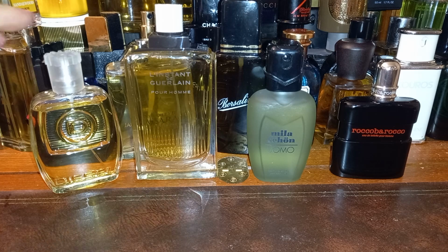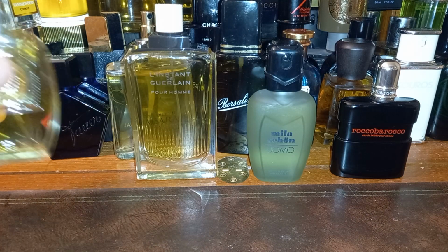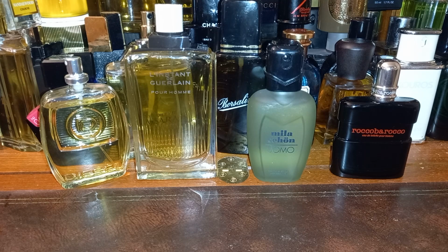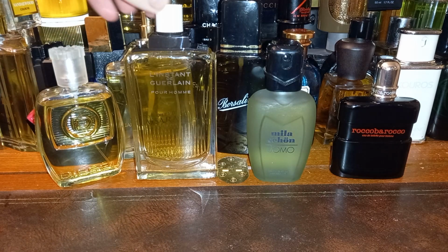Today we have the original Diesel release for men. And that's not the real cap, though. This is like the caps they put on tester bottles. I understand why they don't use caps on testers, but they could just as easily pick a random bottle out instead of marking it as tester, you know?